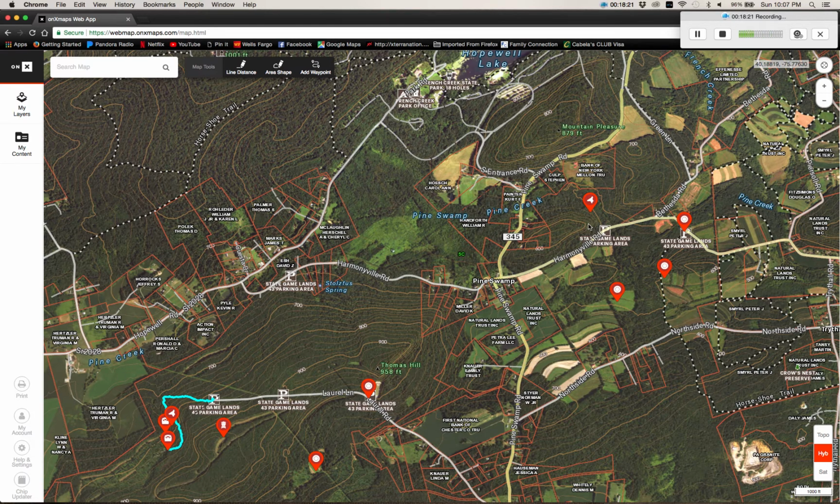You can print maps out, like if you want to print this map out, you can. You want to print your own map, whatever. I mean, it's pretty cool. It's really good.